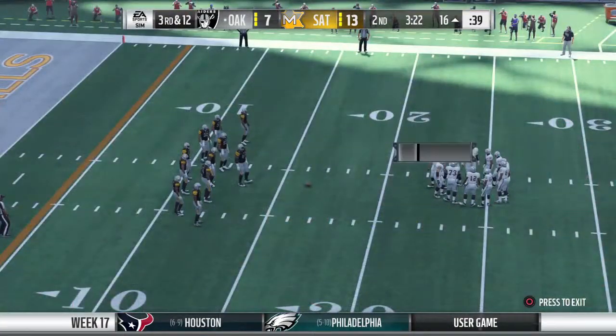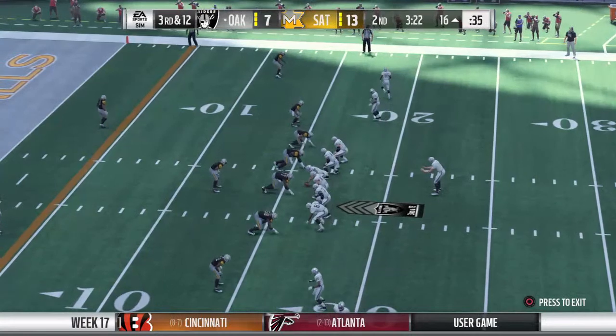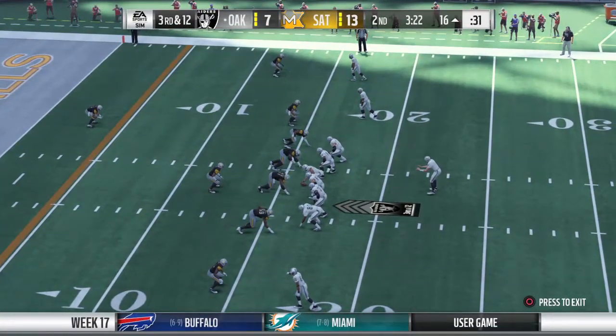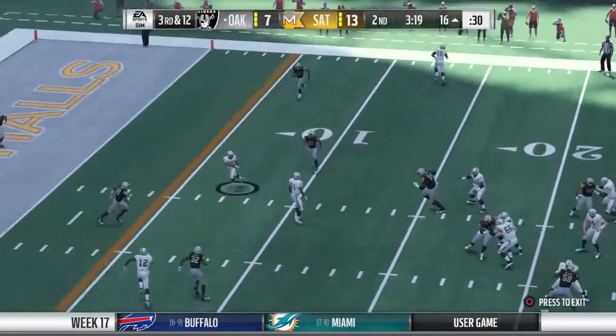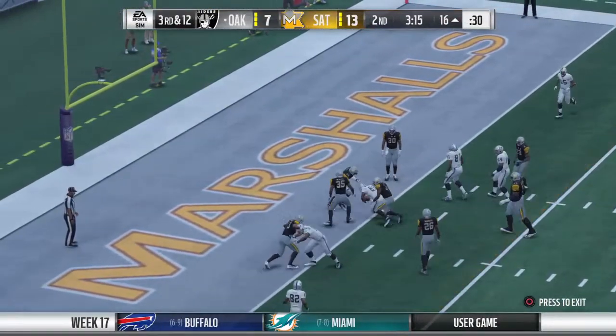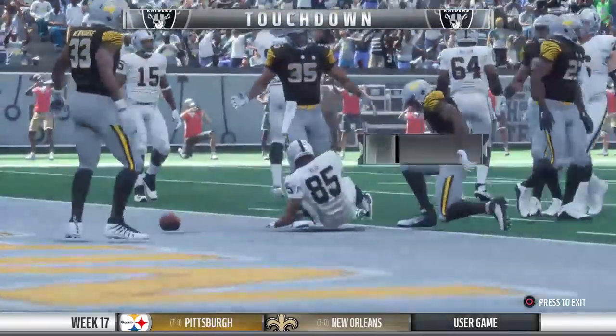The Raiders on 3rd down. They've hit 2 for 4 thus far. This is 3rd down and 12. Operating from the gun. Higgins. This will be caught at about the 6. And he is in. Touchdown, Raiders.